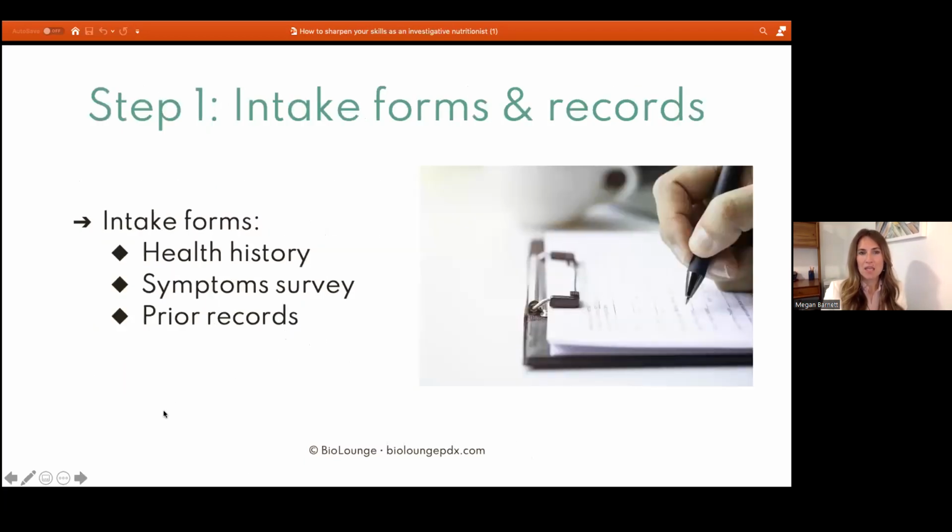Okay. So what I wanted to do today is go through the steps that I use to make sure that my investigation is extremely thorough. And this gave me a great opportunity to really think about what I actually do. How do I get to the answers? And the first step is thorough intake forms and records.